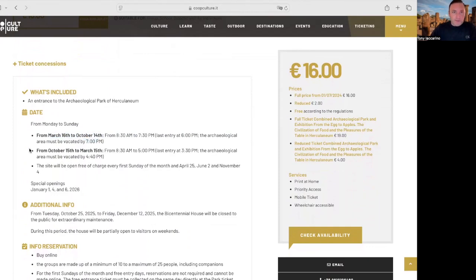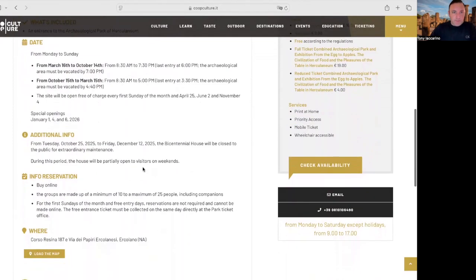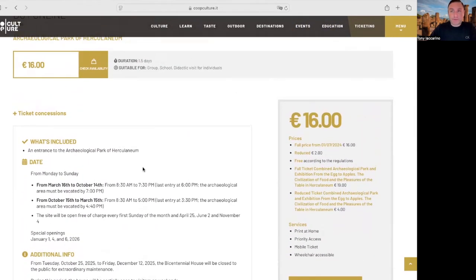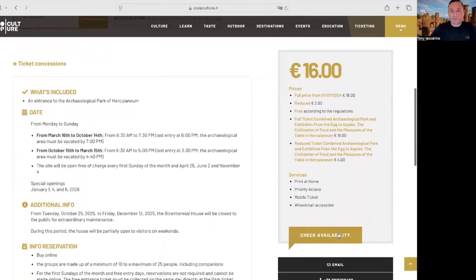From October till March 15th, so winter, the entrance is open from 8:30 a.m. to 5 p.m. and the last entry is 3:30 p.m. It's important to know that every Sunday of each month the entrance is free of charge. So tickets are not purchasable online, but you can get the free entrance tickets directly on the spot.